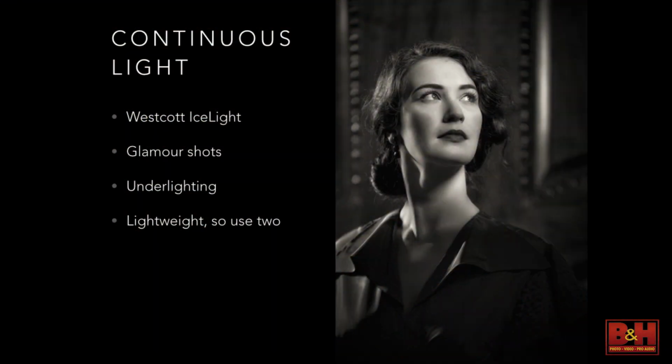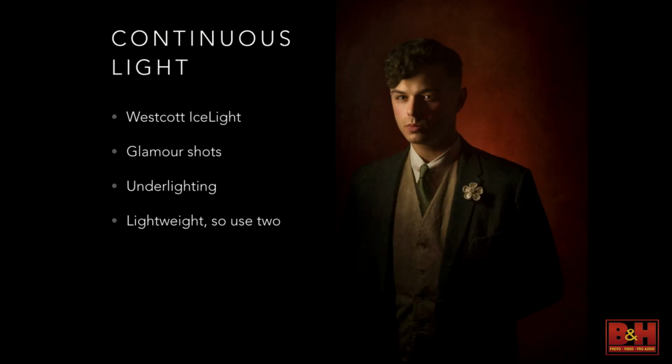Of course, they're $500 a piece, so you might not want to have two. But they're worth the investment if you want to do these sorts of images.